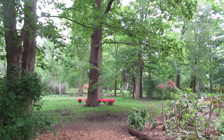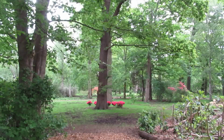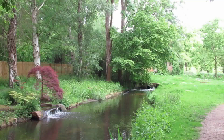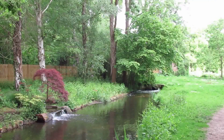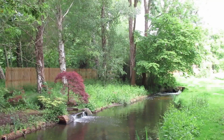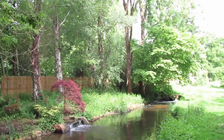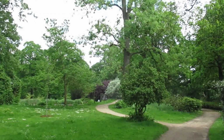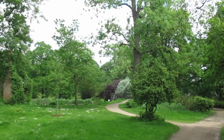The farmland was enclosed towards the end of the 15th century. Cardinal Thomas Wolsey, advisor of Henry VIII, known as the Second King for his power and influence, chose the riverside site for his palace. The open land nearby was divided into three parts, Bushy, Middle and Hare Warren. 100 years later they all became known as Bushy Park.